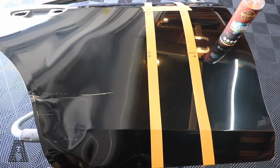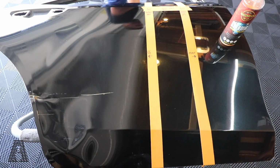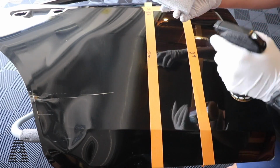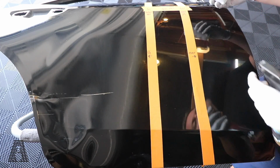While that sets up, I'm going to flip over to the Masterson's side. I'm going to flip to the gray side of the applicator, shake it, and I'm going to apply 3 lines just like I did.